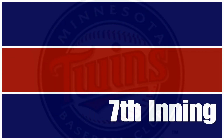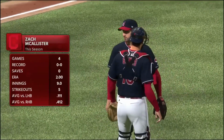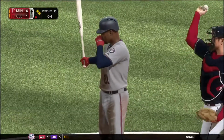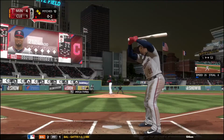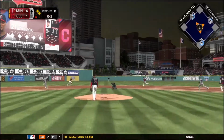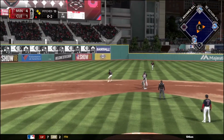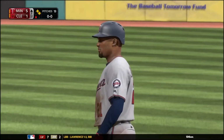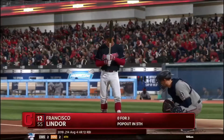We move on to the 7th inning. Zach McAllister in for the Indians, 9 innings pitched so far on the year, has an ERA of 2.00, and he will face Emilio Bonifacio with 1 out, runners on first and second, an 0-2 count. In the top of the 7th, Bonifacio with a line drive right back up the middle. Runner on second is going to head home, and he will score, the throw quite late. Sano slides in with the run. It is 5-1 Minnesota in the middle of 7.